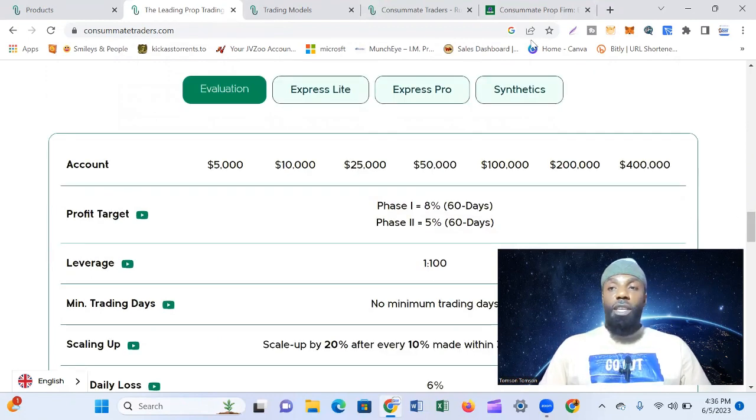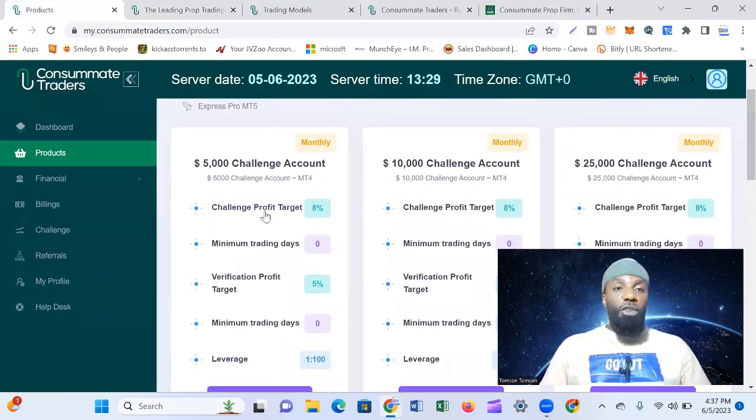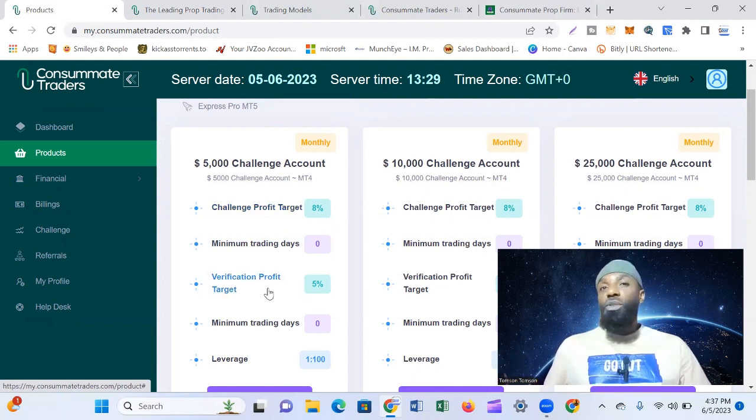So if you check here, let me quickly show you that. If you come up here now, you're going to see that for the first challenge, the profit target is 8%. So you have to make 8% of this particular $5,000 account. That is the first phase. Then for the second phase, you're expected to make this verification profit of 5%. But this first one is more difficult than this one, because if you can scale through 8%, then definitely you know that this 5% should be something you should be able to scale through also.